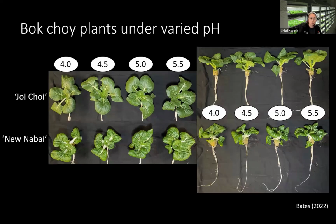Bok choy, we tested also two. And they are like basil. They don't care. They can grow very fast, as you know, in hydroponics, and they are okay with the nutrient reduction by low pH that reduced nutrient uptake. It doesn't influence bok choy yield, just like you saw in basil in the earlier study.